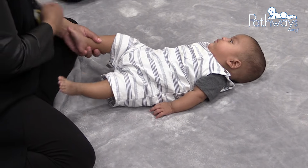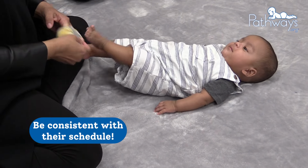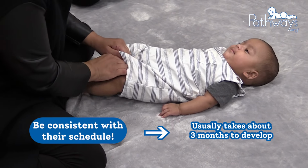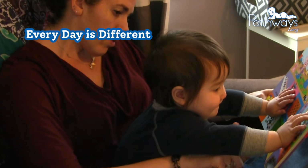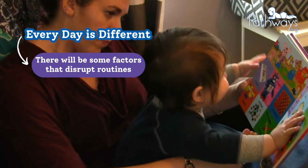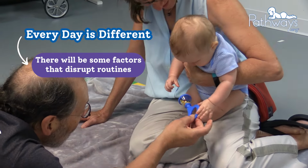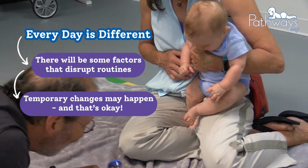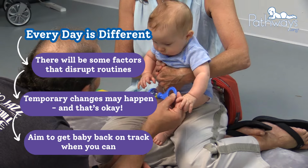No matter how or when your baby naps, the best thing to try and do is be consistent with their schedule, which usually takes about 3 months to develop. It's also important to remember every day is different. While establishing a routine is great, there are going to be some factors that disrupt routines. Do your best to keep the same routine even during the holidays and weekends, but know that temporary changes may happen, and that's okay. Aim to get baby back on track when you can.